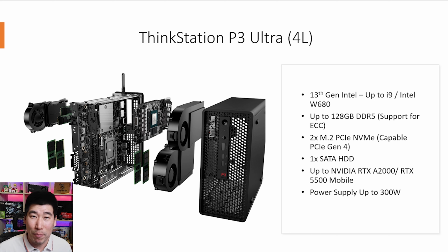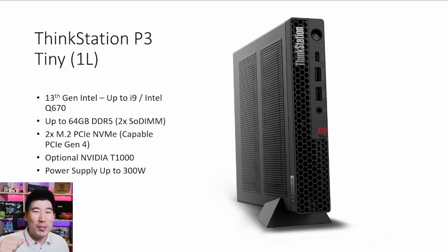And we've got 2 slots of M.2, and because of the size of the chassis, we have support for 1 SATA hard drive. With the discrete graphics, it has a funny difference. It goes up to the RTX A2000, and there is also the ability to put in the RTX 5500 mobile version of the graphics, which is what you'd call a laptop version of that graphics, so we can do it. Because of the size difference, the power supply only goes up to a maximum of 300 watts, and that's probably the reason why the graphics is only the mobile 5500. And the last but not least is our nice little Tiny, which I absolutely love.